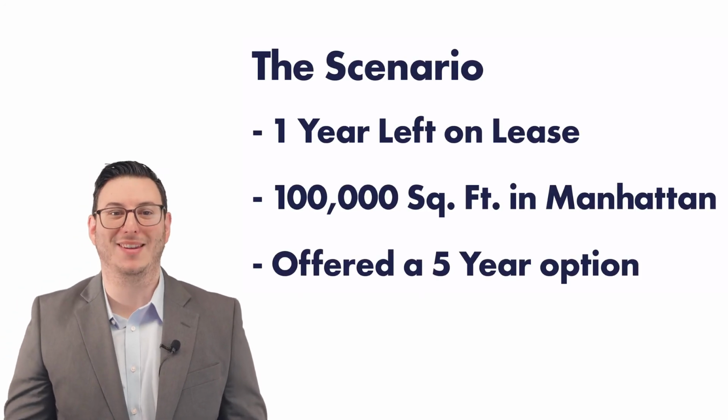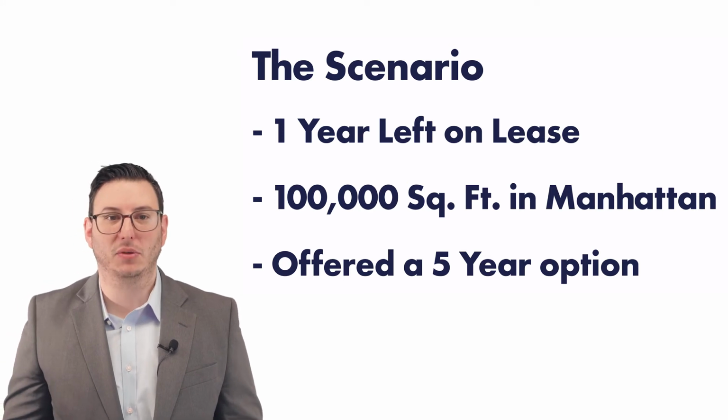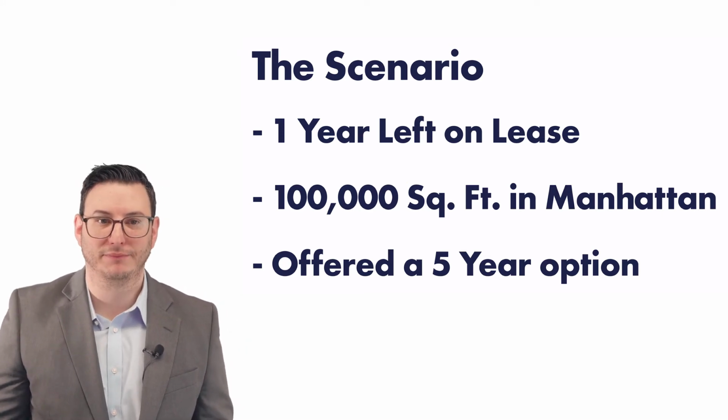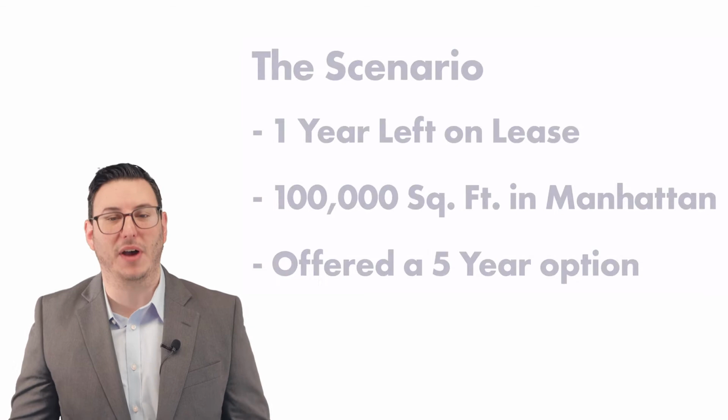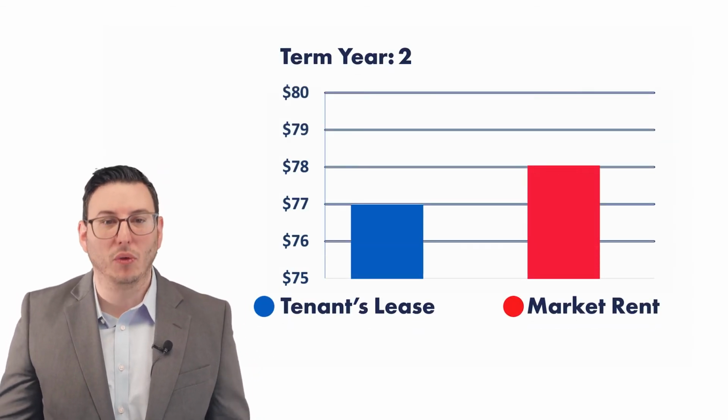I'm going to quickly show you how you can save your company significant money by exploring the option of moving to a different location. I want to set a little scenario. Let's say your company is near the end of its lease, so you have a year or so left. You have 100,000 square feet of office in downtown Manhattan. Your landlord is offering you an option for 5 years.